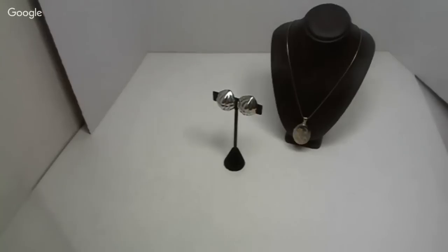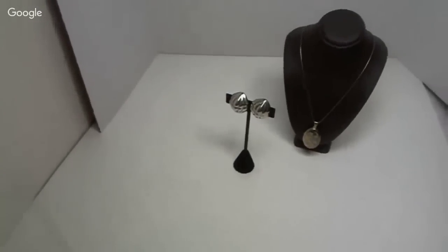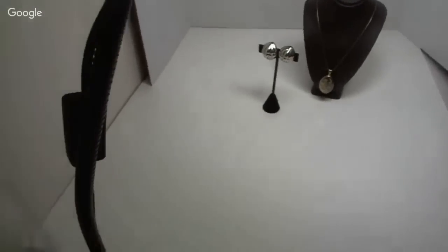And then we also have the chain. Is that a 16-inch chain, you said? Yes. Is that a box chain? No, it's a snake chain. Oh, nice. Let us take another look at that lock at the back of it. Okay, hang on a second. We've got a few more people coming in.